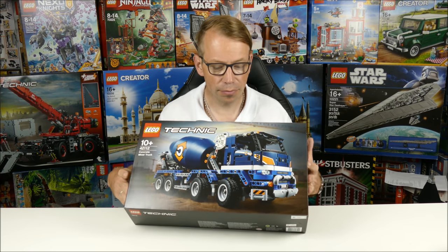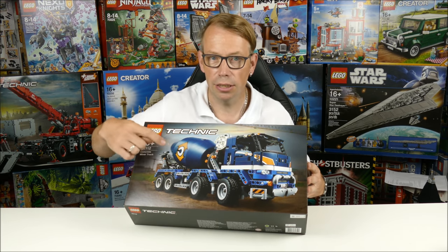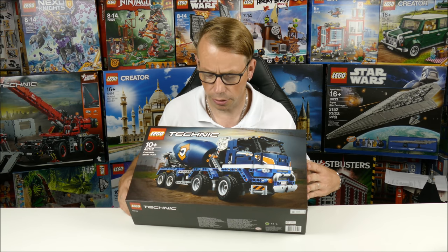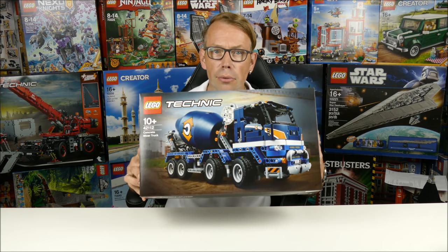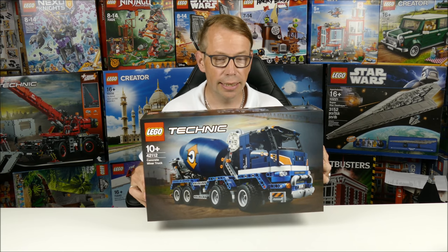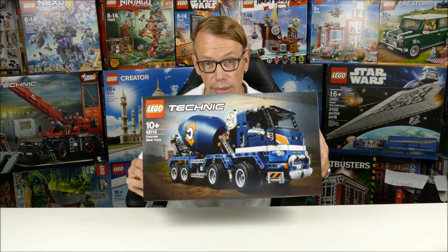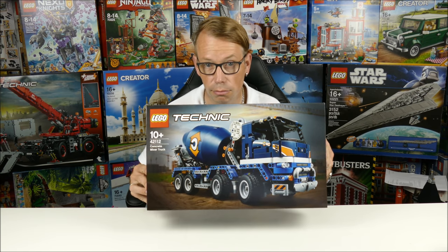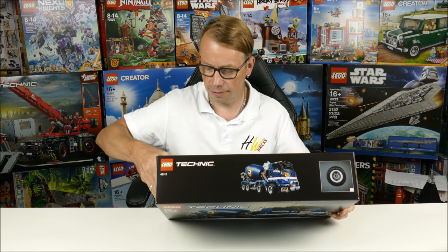And the mixer unit is one huge piece, I think, or two, I don't know. We will see it when we open the box. But the color in blue looks nice, but in our country, in Austria, it's unusual. They are normally white or yellow, but not blue. But I think it looks cool. So let's open it.